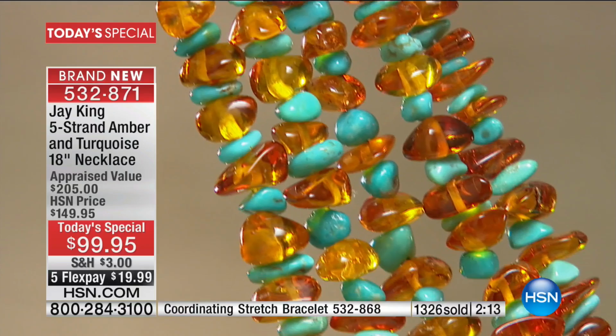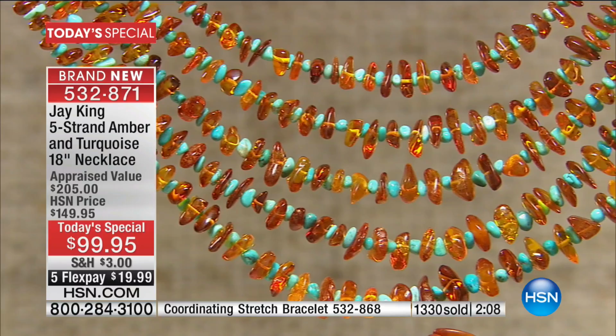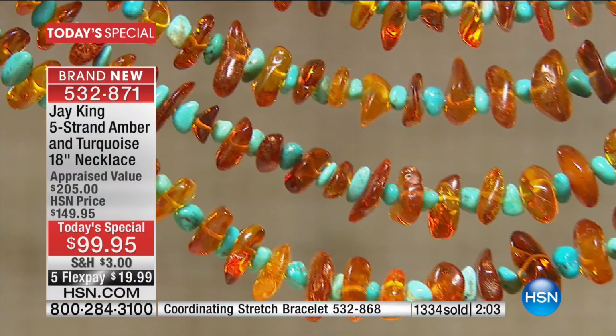But they have to make it perfect, even though they're dealing with something that's rough, right? They're not rounds. They're not perfect. These are nuggets, natural nuggets, and they still have to make it lay perfectly. It truly is a labor of love to be able to do this.